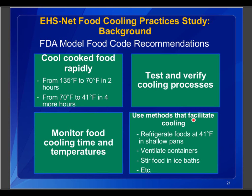And then the FDA Food Code makes recommendations about what methods they can use to facilitate cooling. So, for example, they recommend that you refrigerate food at 41 degrees to facilitate the cooling process, and that you do that in shallow pans. If you put the food in shallow pans, that will facilitate cooling. They also recommend several methods that, again, are focused on facilitating heat transfer, so getting the heat out of the food. One of those is to ventilate containers. So don't put a tight lid on hot food. You want to leave it open in some way so that the heat can escape. Another option is to stir food frequently, and they also recommend ice baths where you put a pan of food in another pan filled with ice and water. Again, methods that are just focused on helping the food cool faster.